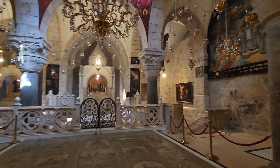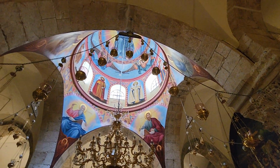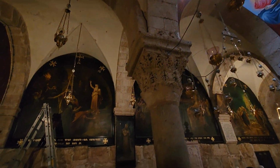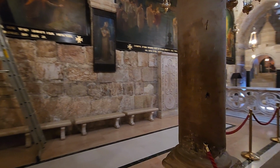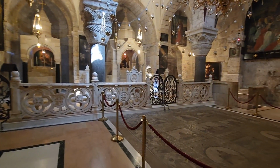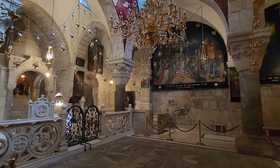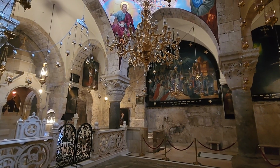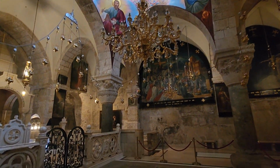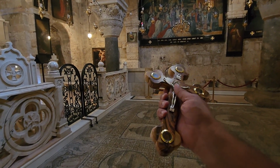We enter now the Armenian chapel. And it's one of the lowest places in the church. And if we're talking about low places, talking about history, it's a place on top of a place on top of a place. But the lower part, and we will see the bedrock soon, is such an important place.